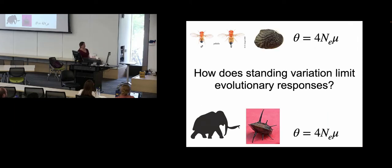Your nearly neutral selection coefficient isn't the only thing that changes with population size. The amount of standing genetic variation is also defined with respect to the effective population size and the mutation rate. So in organisms with large population sizes, you should expect to see more genetic variation than in a similar species with a small population size, assuming the same mutation rate. So how does the spectrum of standing variation in a population influence the evolutionary potential and the outcomes that you get if there's a shift in a selective pressure?